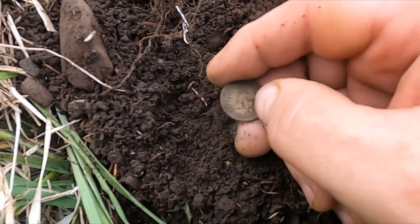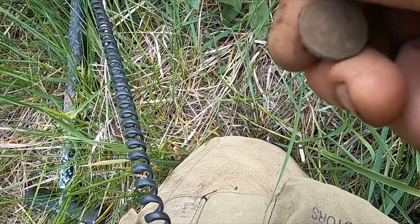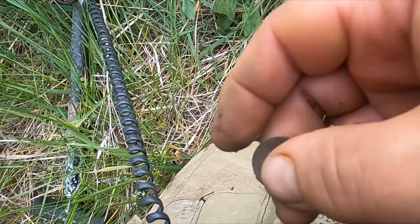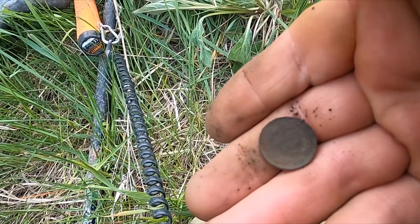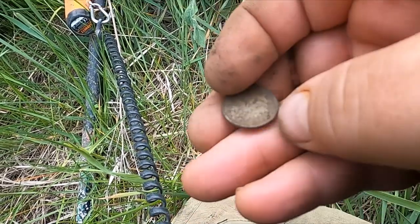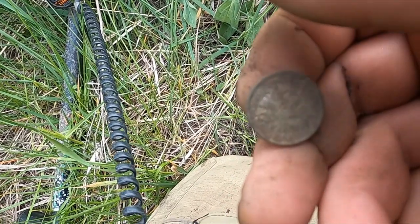Okay, let me get a date. 1906, Indian head penny. Man, what a great hunt this has been. And it's in beautiful shape. Beautiful shape. Awesome.